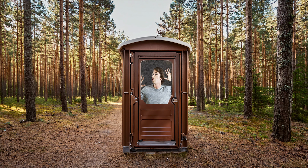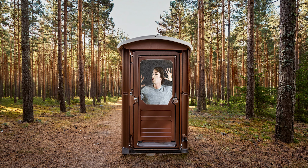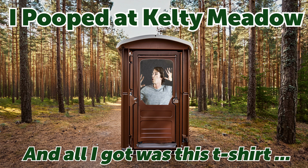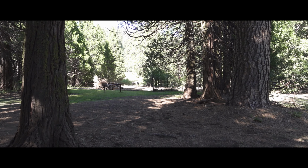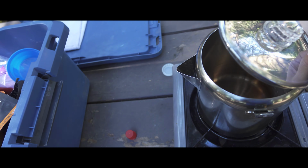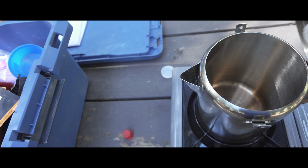In fact, when sitting down in one, my face was just about pressed up against the door, and that is not an exaggeration. Not only are there no flushing toilets or sinks, there's also no drinking water here either. You have to bring your own.